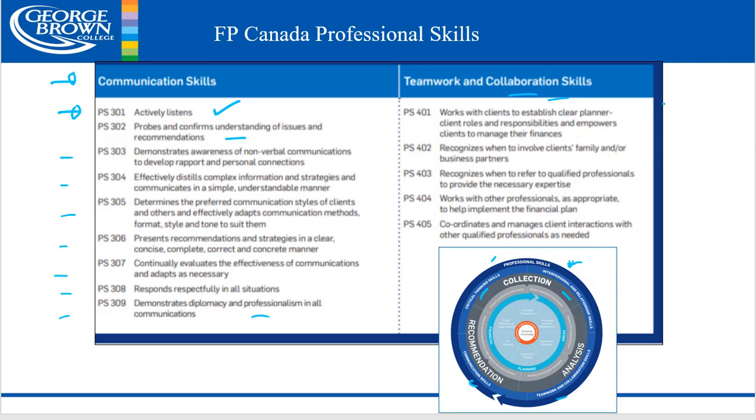Moving over to teamwork and collaboration skills, PS 401 works with clients to establish clear planner-client roles and responsibilities and empowers clients to manage their finances. PS 402 recognizes when to involve clients' family and or business partners. PS 403 recognizes when to refer to qualified professionals to provide the necessary expertise.